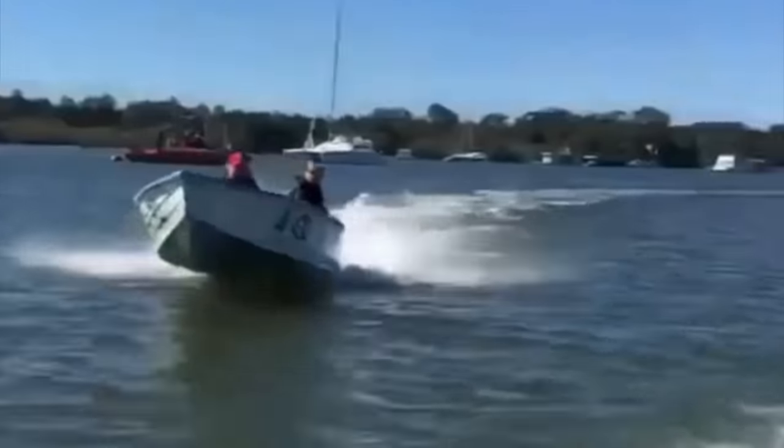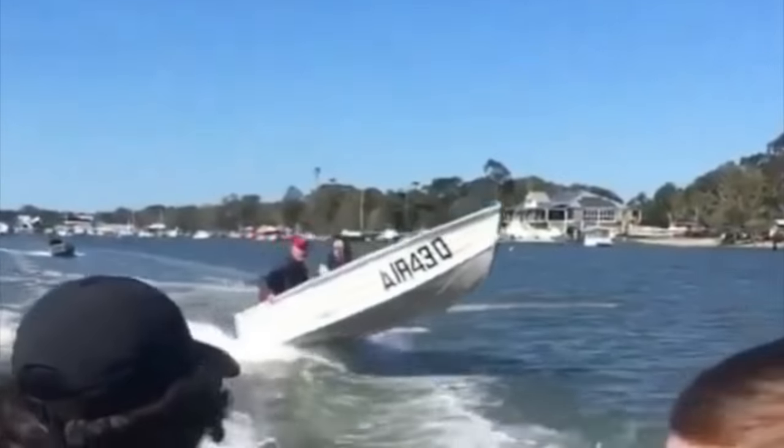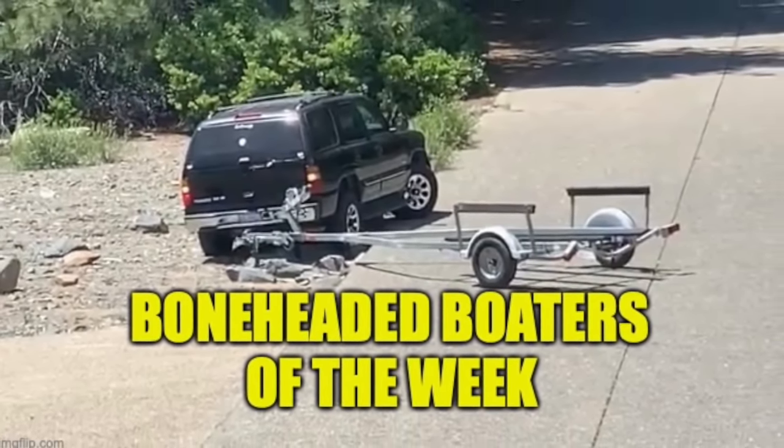We all enjoy having a good time out on the water, and sometimes we do some things that look pretty boneheaded, but we wind up getting a lucky save in the end.